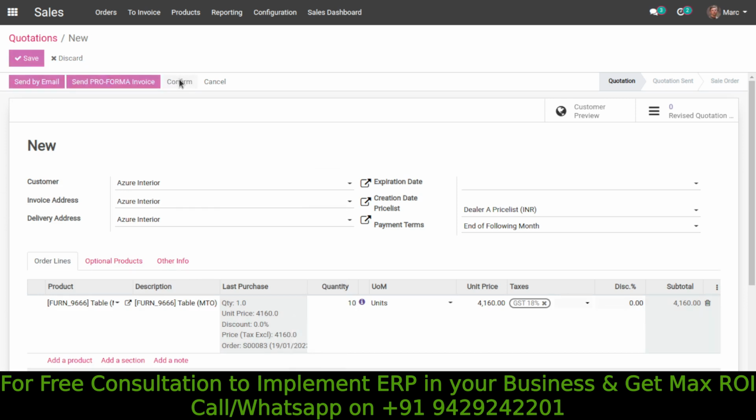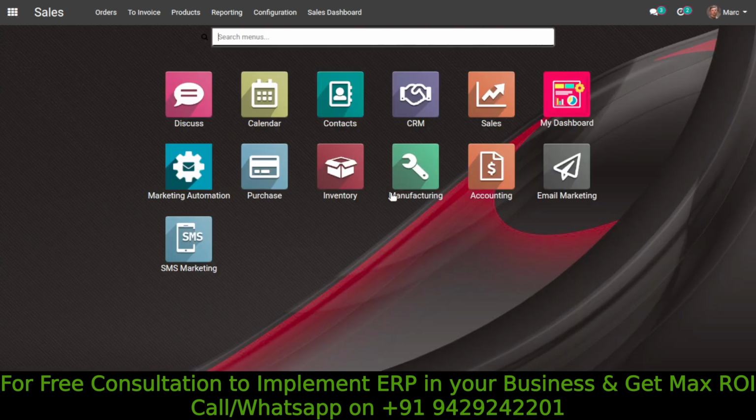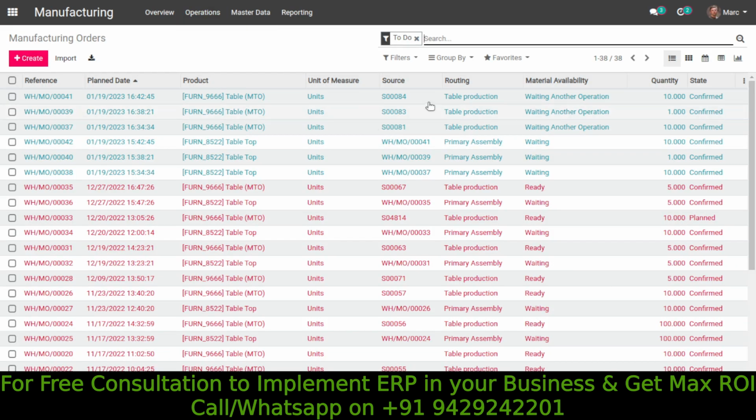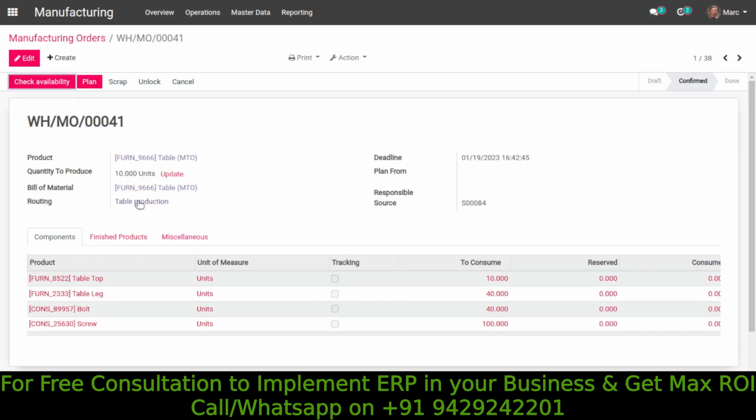So I have just confirmed, my salesperson has just confirmed the order. Based on this order number 84, the software will automatically create a manufacturing order. You can see here against my sales order number 84, production order number 41 is already created, right? And not only that, in my order number 41, it has also calculated all the requirements of my raw materials, like how many tabletops I need, how many legs, how many bolts, and how many screws I need.